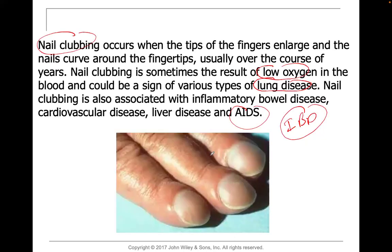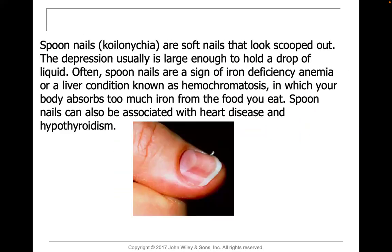Now, the opposite of nail clubbing is spooning, where it goes the opposite way, like a spoon, spooning of the nails. Often we'll see this associated with iron deficiency anemia, or a condition known as hemochromatosis, in which your body absorbs too much iron from the food you eat. We see this in the Mediterranean population. We'll also see spooning in hypothyroidism and also in diabetics.